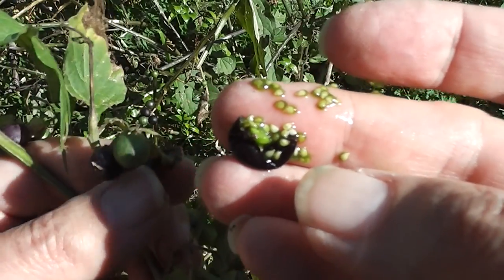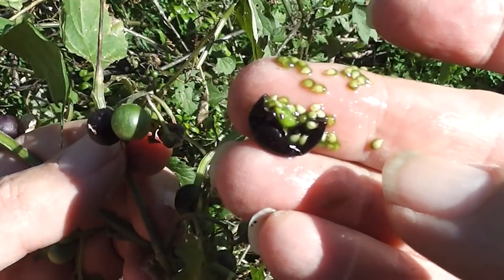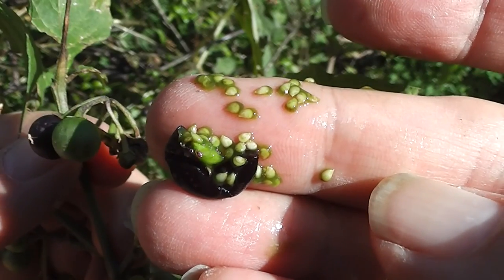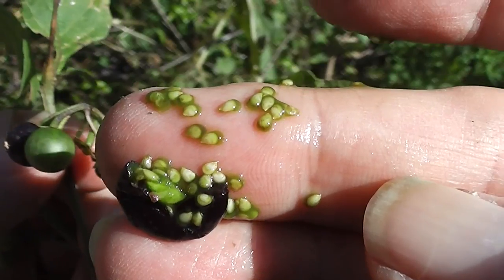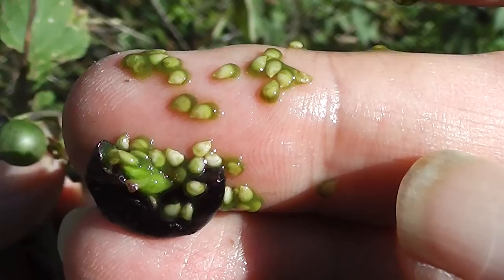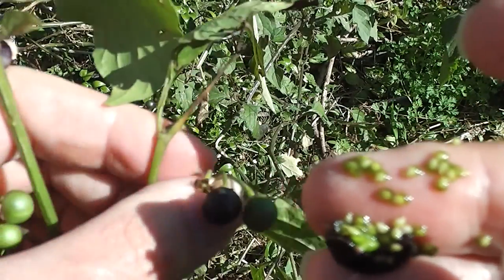Why does my camera intelligently focus at some times and not at others? Why is that the case? It's not very satisfying for me as a filmmaker. Look, there are all the seeds. And yes, they're the seeds of what appears to be Solanum nigrum, giving you lots of footage so you can make up your own mind.